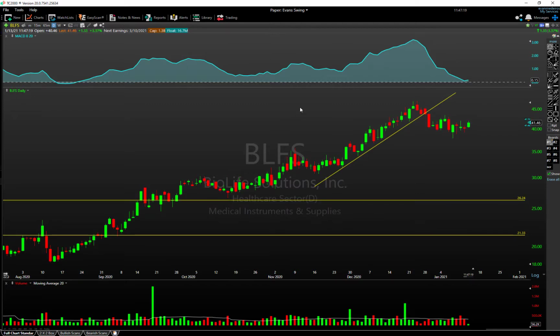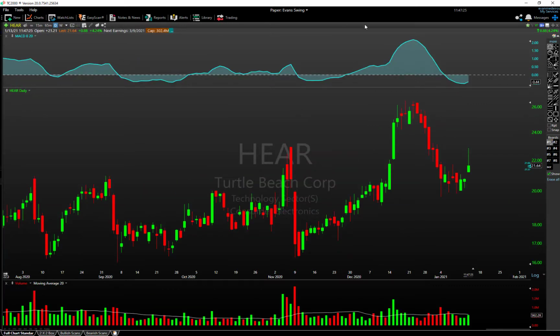So that's it. So that's the discretionary bucket. Let's move to the technical side. So these are TC2000 technical scans that we've written. If you're a TC2000 user, you can go to our website. We've got an entire store built out. You can download scans. Some are free, some are paid, but you can get these on your platform.